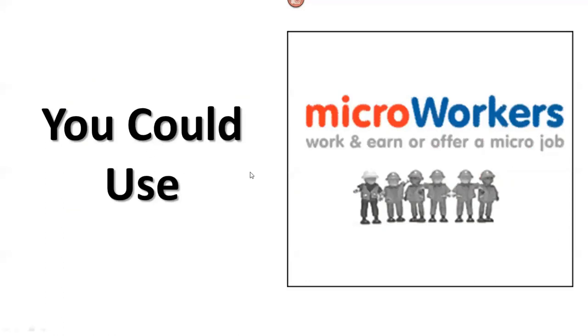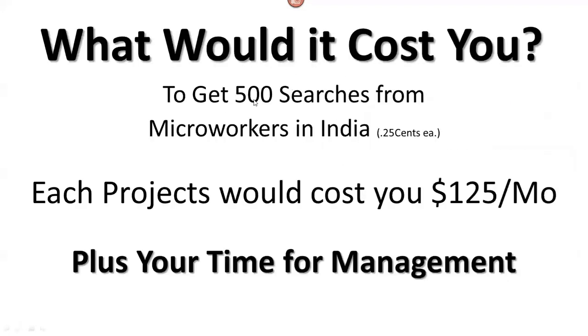But you could do this. I talked about doing this the wrong way. You could get micro workers to do these search signals for you. But then you've got the nightmare of managing them. Can you imagine managing 500 micro workers to do these searches for you, and what it would cost you? If you were using micro workers in India, it's about 25 cents a piece. So each project would cost you 125 bucks a month to have 500 searches. And that's what we found is really a sweet spot to move the needle, 500 searches a month for a project. And for you to do that with our network, you just connect 2 devices and it's done.